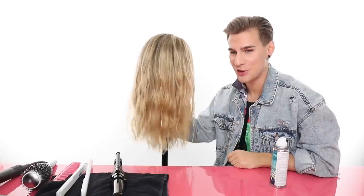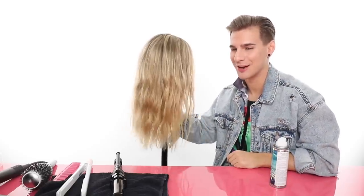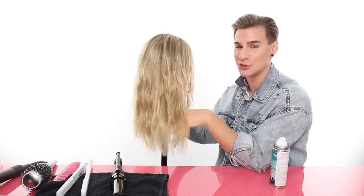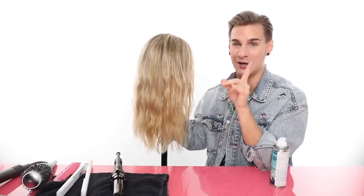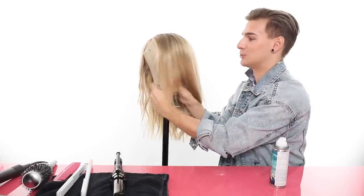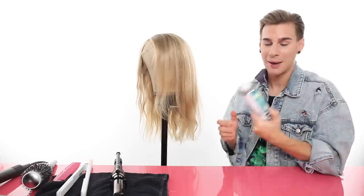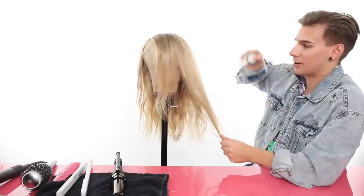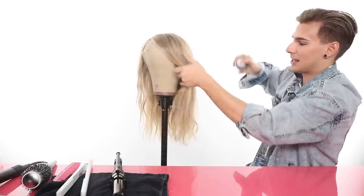Okay, I am like 3/4 of the way done here. We're making progress. As you can see, I'm doing this really light beach wave, but it's so pretty. I'm gonna show you quickly how I do that. It's super easy. You just need to have skill with the Marcel iron. And if you don't know what that is, I'll show you in a second. I'm using Beach Club by IGK to texturize the hair. This is gonna add hold and make it kind of peasy looking.